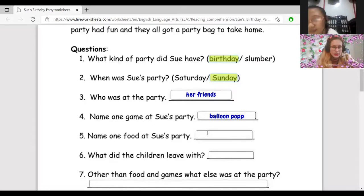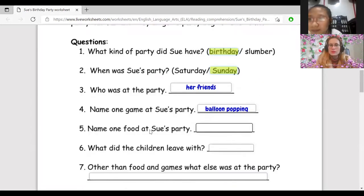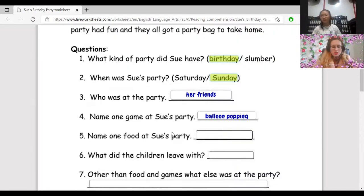Balloon popping. Interesting. Name one food at Sue's party. Can you remember what food she had? I think cotton candy. Yeah. Oh, my word. Cotton candy. I love cotton candy.